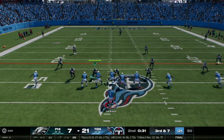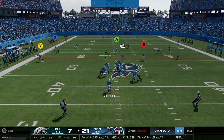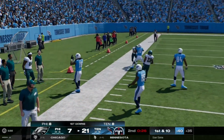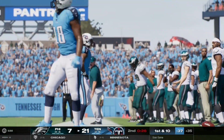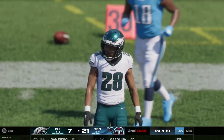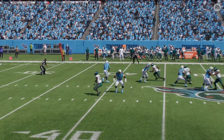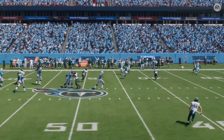And then we got Jackson. Jackson back to throw. And he connects with Denarius Moore. We got 26 seconds left here in the first half. Denarius Moore, I remember him. He was drafted by the Raiders in real life. Kind of was an explosive deep threat for a bit, but he didn't really turn out to be a consistent one. It was like a one-season wonder.